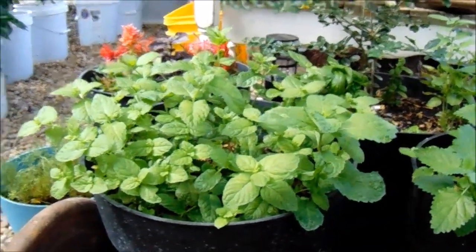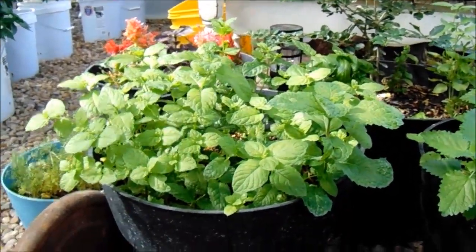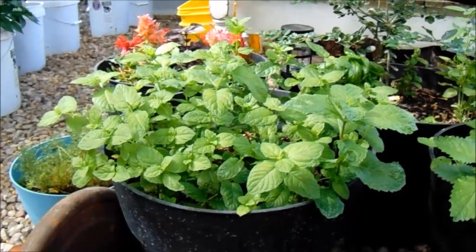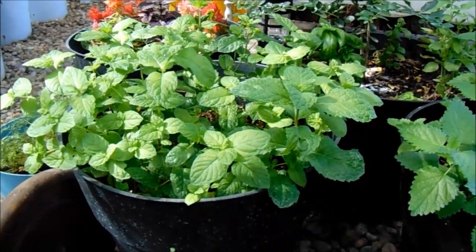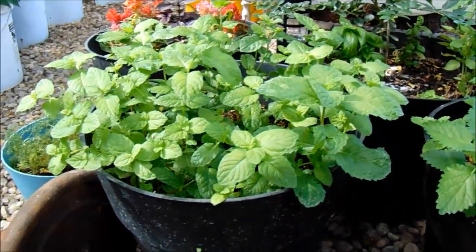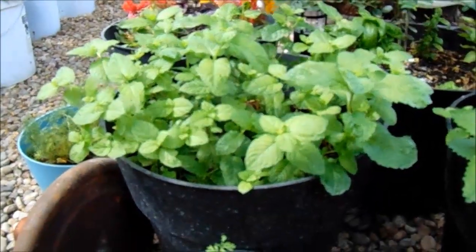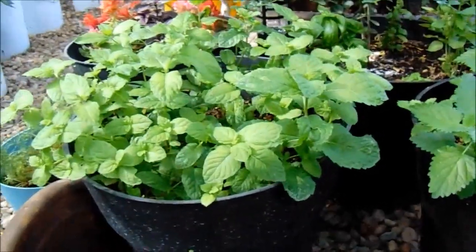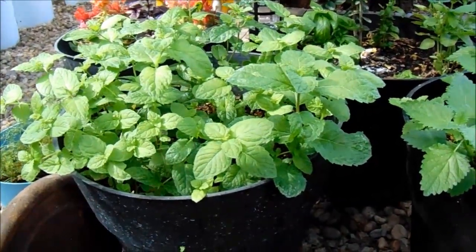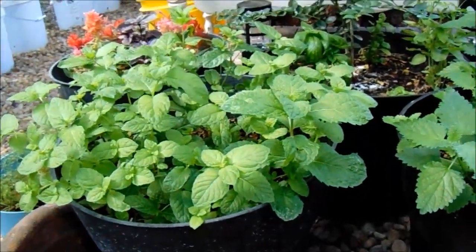And mint, which is next to it here. We have sweet mint and apple mint mixed in this pot. And they both smell and taste very similar. There's just a little bit of a difference if you really pay attention, but not much. And one thing I've noticed, the leaf pattern is different. On the sweet mint, it's more pointed on the ends and jagged. And then on the apple mint, it's a little more rounded and there's less jaggedy on the edges of the leaves. But it smells really good and it tastes really good. We enjoy it.